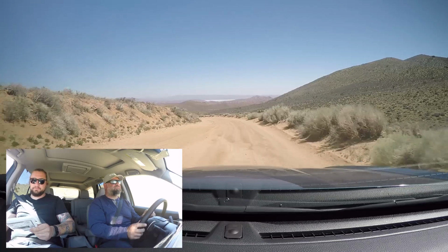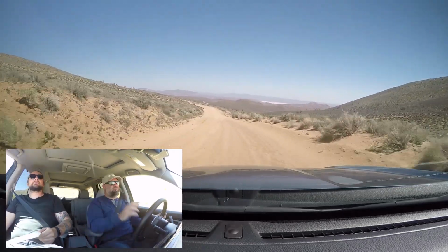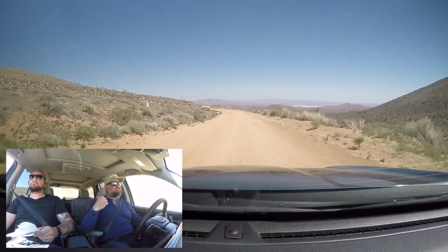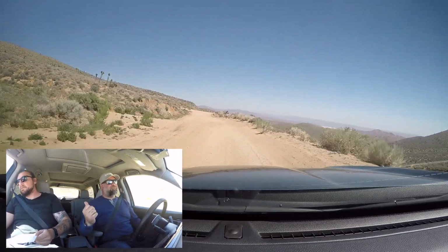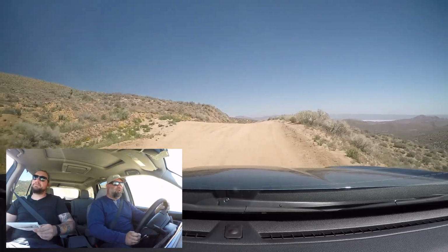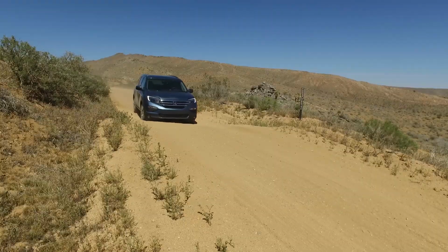But this thing comes with a ton of stuff. The heated and cooled seats, the keyless entry, the 3-zone climate control, rear seat entertainment. This one's actually got captain's chairs in the middle instead of the bench, which is sweet. Which is nicer than the other one. And it's got a third row, which you could fit in at 6'5". I'm not 6'5". 6'4"? Yeah, 6'4".